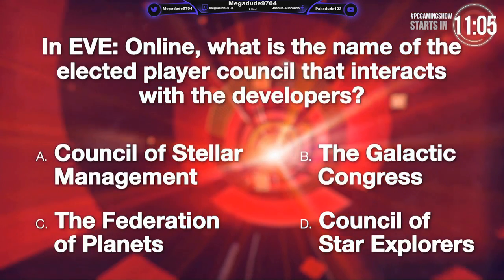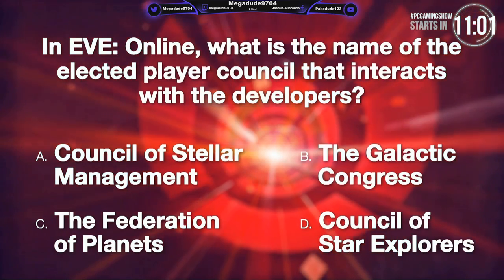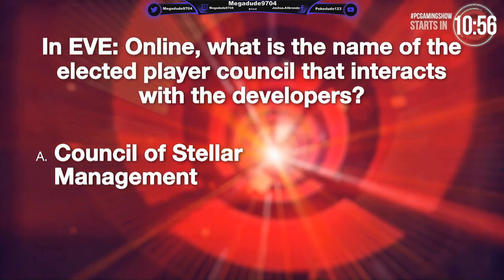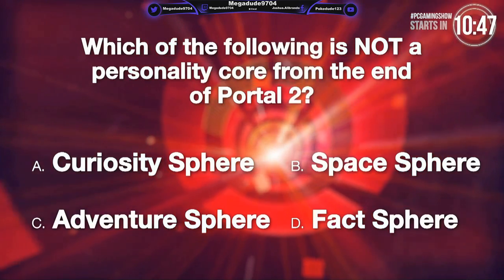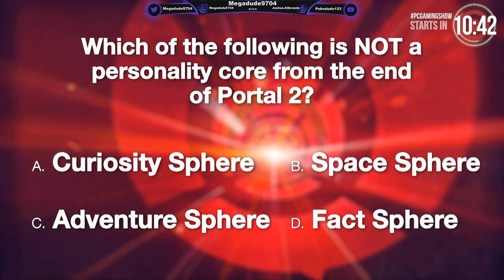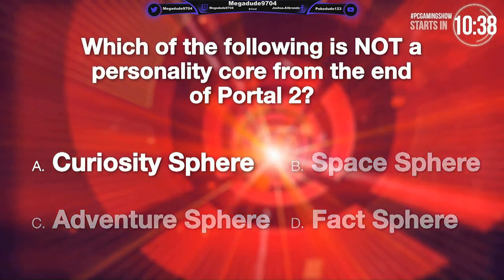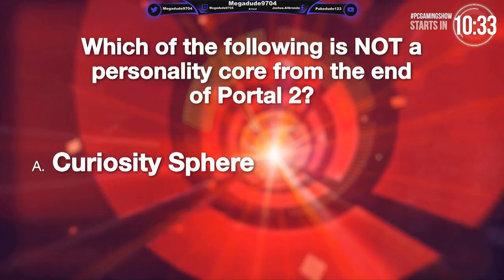It seems like a hard job. That's a cutthroat game, and to be the representative, I wouldn't want to do that. Galactic Congress? It might be Star Wars. I don't really remember. Which of the following is not a personality core from Portal 2? Backsphere. Backsphere was not one. There was a Curiosity Core. It was one of my favorites, but it was actually in the first game from the GLaDOS fight there.